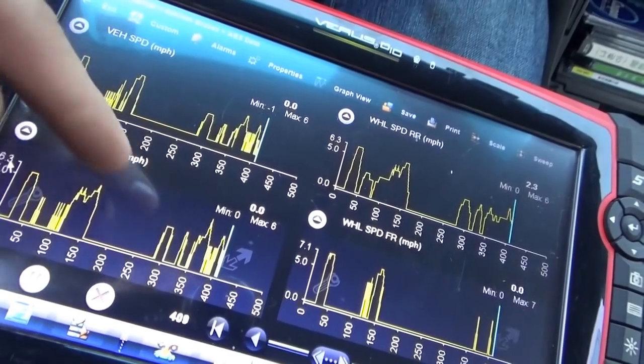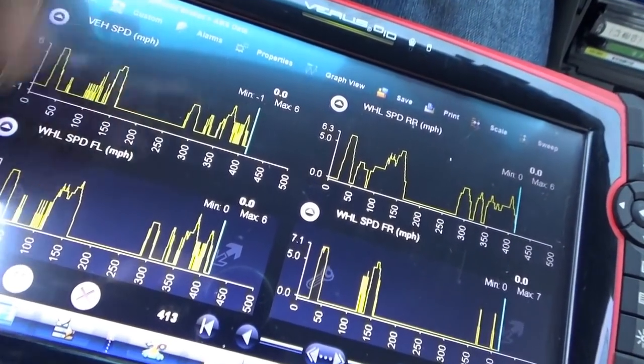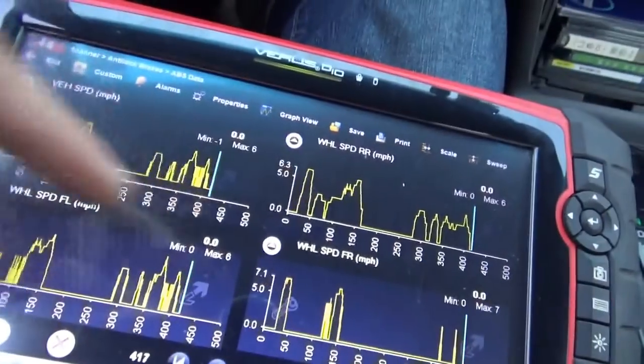Dropping out. It's definitely biased on the front sensors, which we see both of them are acting up, especially the front right. So at this point, we'll jack the car up and take the wheel off, maybe do a visual inspection and test the signal as we're spinning the wheel by hand with a scope, just to see the amplitude.